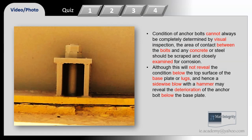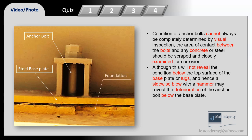The condition of anchor bolts cannot always be completely determined by visual inspection. The area of contact between the bolts and any concrete or steel should be scraped and closely examined for corrosion. In fact, this will not reveal the condition below the top surface of the base plate or lugs, and therefore a sidewise blow with a hammer may reveal some indication of any deterioration on the anchor bolt below the base plate.